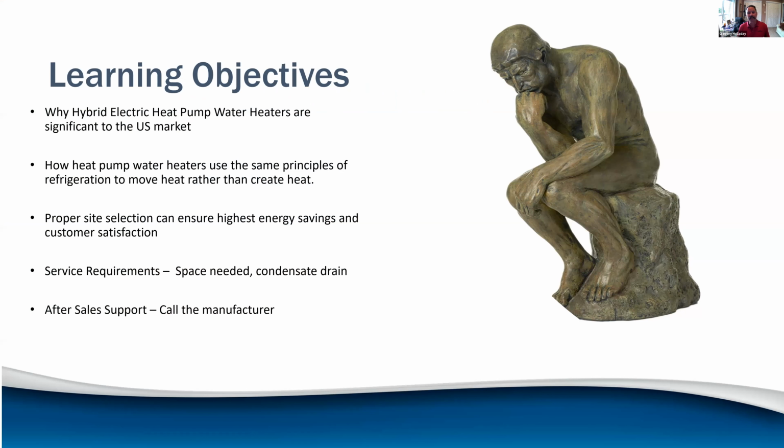What's the best place to put them? What are the service requirements and what type of after sales support should you expect from a manufacturer? So I'm going to say a lot of things generically, but you're going to see some of the images of my product as we go through that, because you've got to see something when you do this.